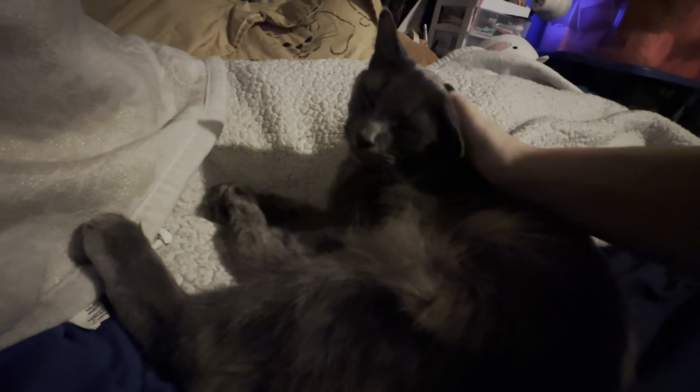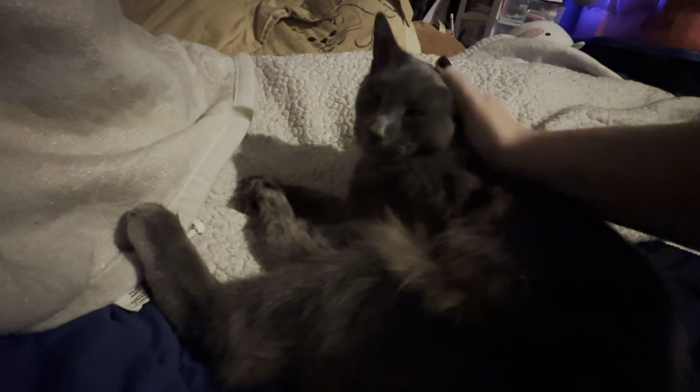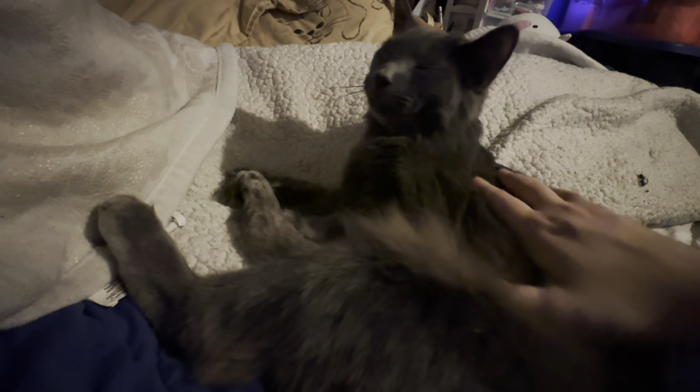First, I'm gonna love on the boy, the handsome bong kitty. Look at this handsome guy. Hi, boy. He's laying on the blanket that my clothes are wrapped in. Boop.